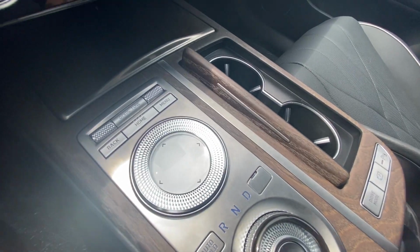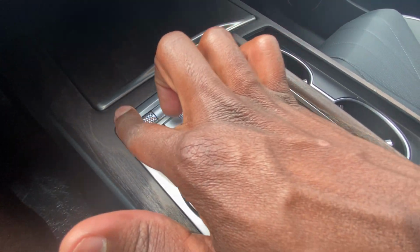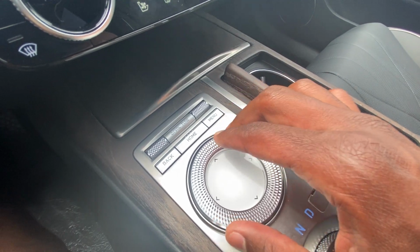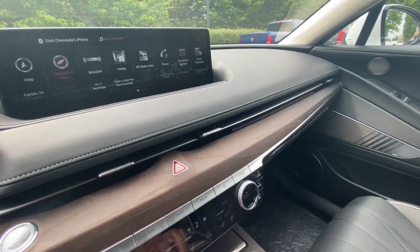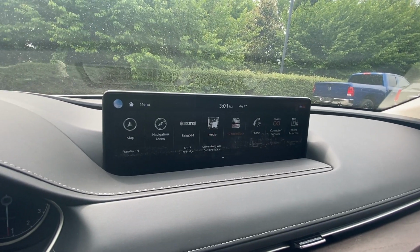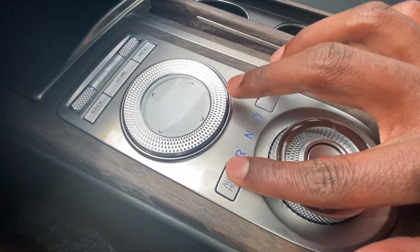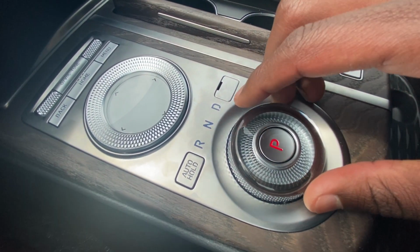And over here you have the controls to go through your radio, so you can control your volume here. You can control your tune or radio stations here. And then you have a nice little knob here where you can actually go through the radio. So I really like that. Of course, your automatic brake hold here. Your shifter, which is very neat.